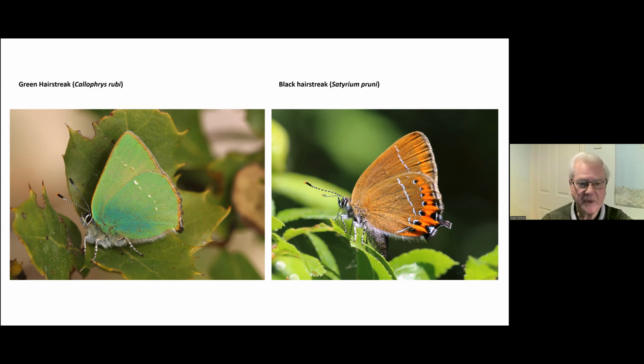On the left, we have green hairstreak, which is widespread throughout Britain, but it's quite elusive in that its colour, and it's the only naturally green species, gives it good camouflage, and it's not a species that frequents gardens, so it doesn't often get widely recorded. Also, its green colour is camouflage, so it often gets missed.